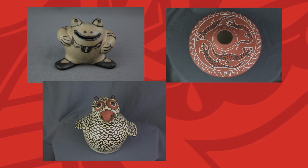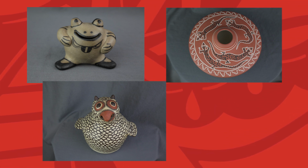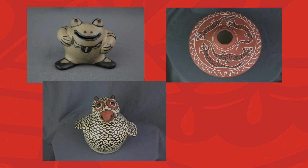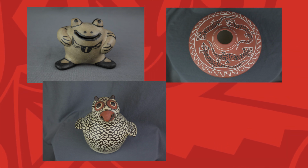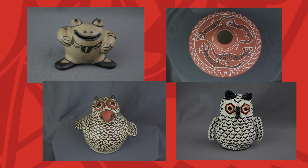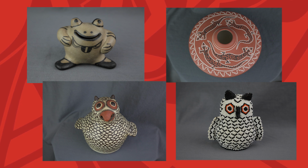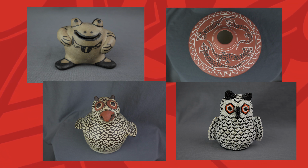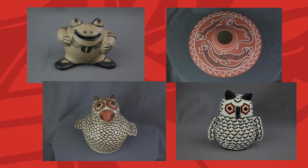All are created by the very capable hands of Pueblo potters, either as a three-dimensional figure or painted as two-dimensional enhancements onto the surface of a clay vessel. I also chose one beaded figure due to its remarkable workmanship. The creative minds of Pueblo potters and artists seem to know no bounds.